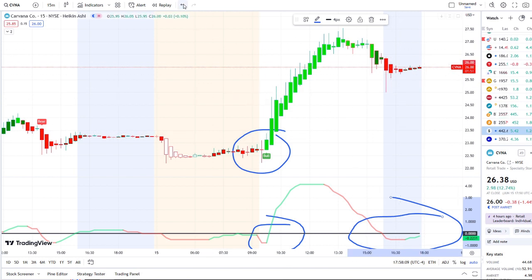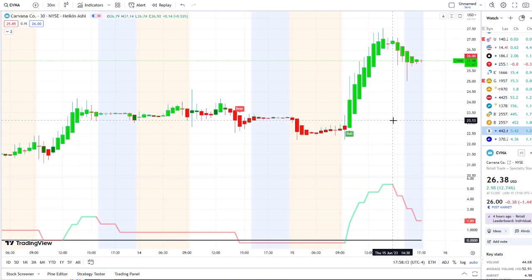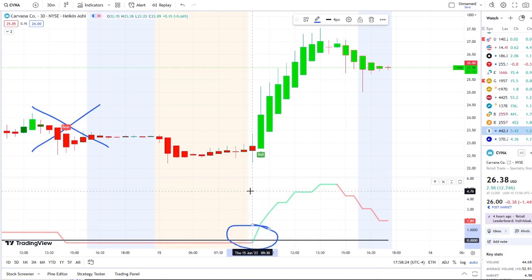And we're going to break that all down in today's video. But when we zoom out here and look at this from the 30-minute, we could see a bull indicator popped up here at around 22.80, canceling out the bear indicator from yesterday at around 23.30. Inflows crossed over, hit highs here of 5.38.